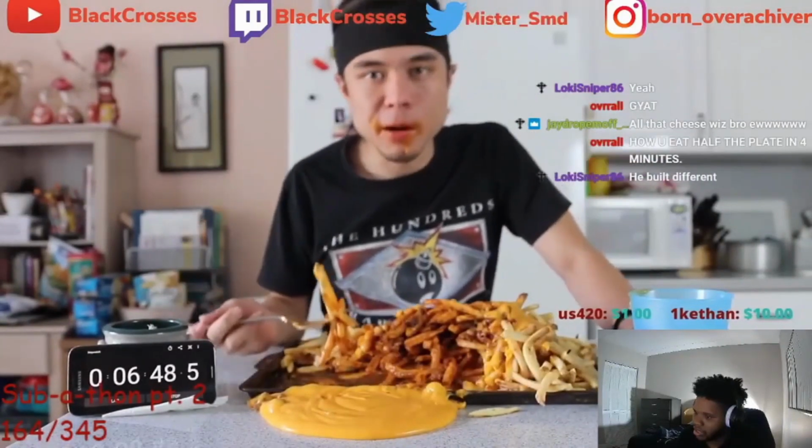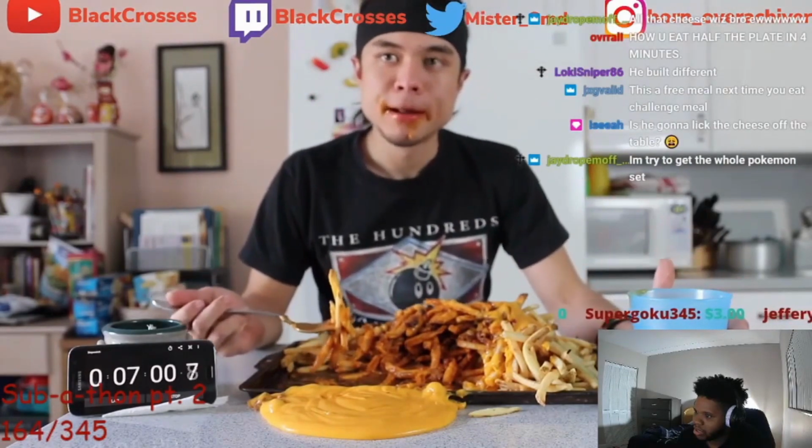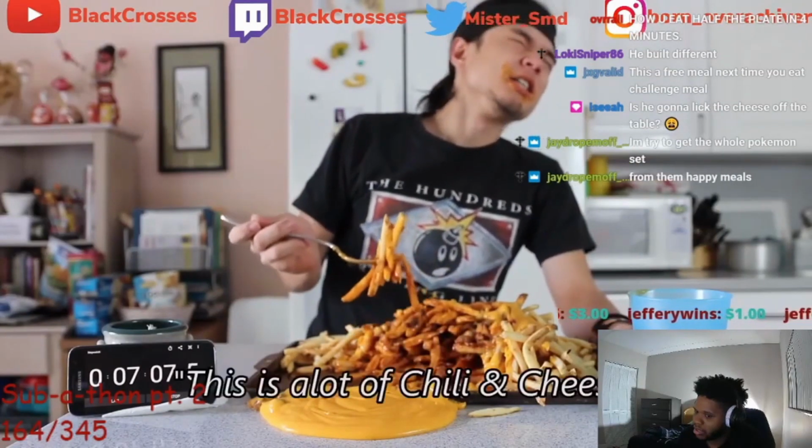I can't do it. I take back what I said earlier about proportions. There's a perfect amount of chili and cheese that I dig into the mountain. It keeps seeping down, so every bite is an equal portion of chili, cheese, and french fry. Unfortunately, I'm fighting back right now because there's a lot of chili and cheese.